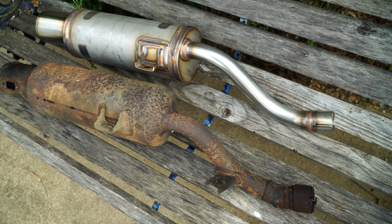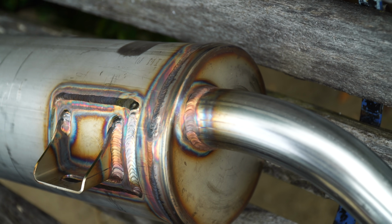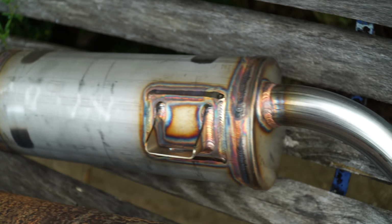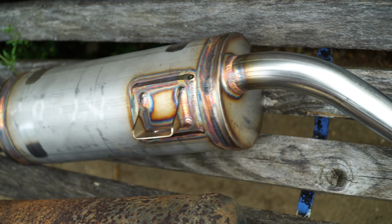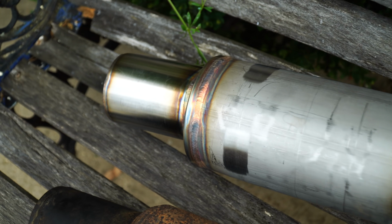But as you can see, it is nearly identical to the factory muffler. All of these welds are a work of art, and it really doesn't get any better than this. You can tell it was well thought out, perfectly executed. You could throw a coat of exhaust paint on there if you wanted, but I like the raw finish, so that's what we're gonna rock with.